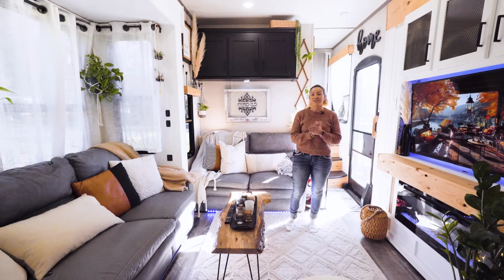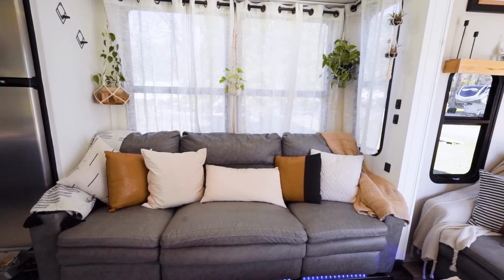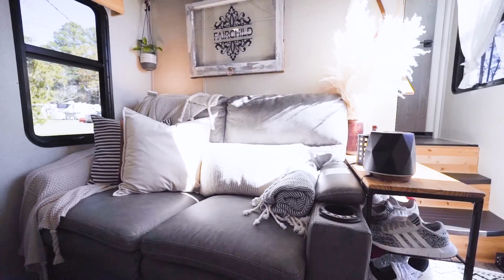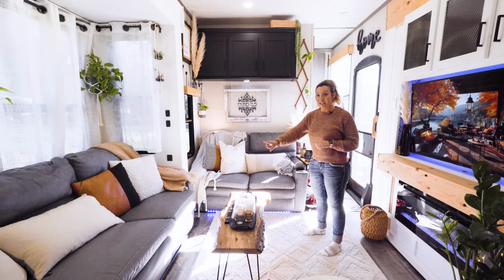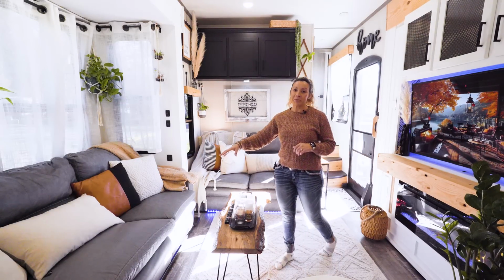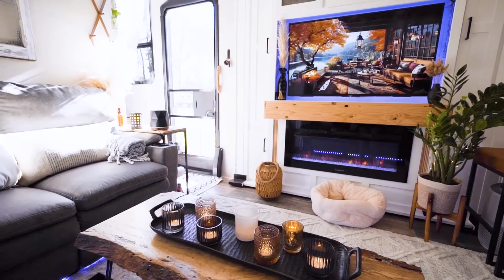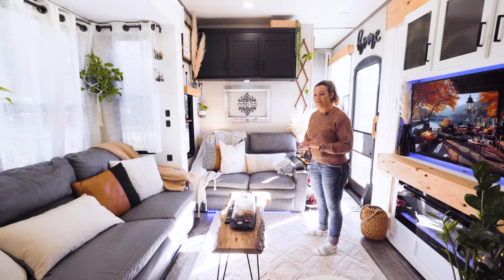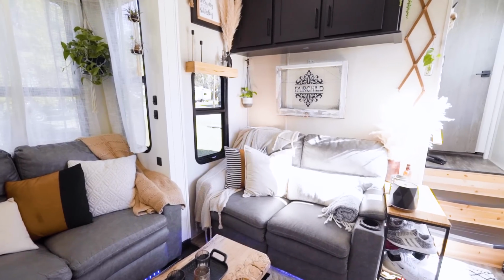Now, this is our other favorite part of our RV, and the reason this is our favorite part is the reason we bought this model. We love the fact that it had a separate kitchen and a separate living room. It has the 3-seater sofa and the 2-seater sofa. All of these seats here all recline. So on family movie night, we actually pull all these out. We move the coffee table and we all lay right here and we watch our family movie nights here. They all heat and vibrate, which I don't use that much, but they also have cup holders, which is nice.